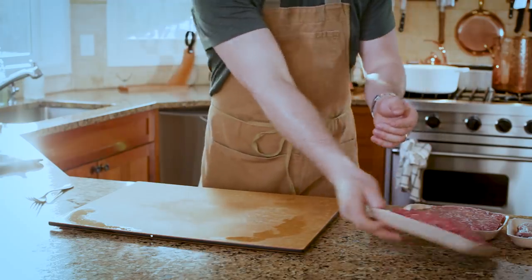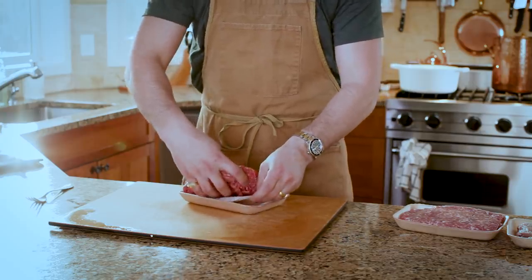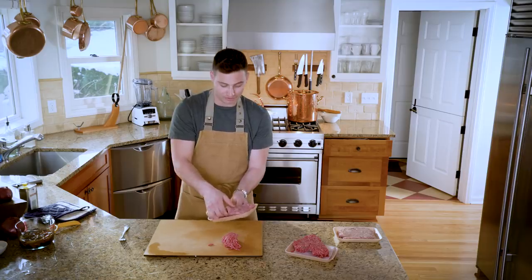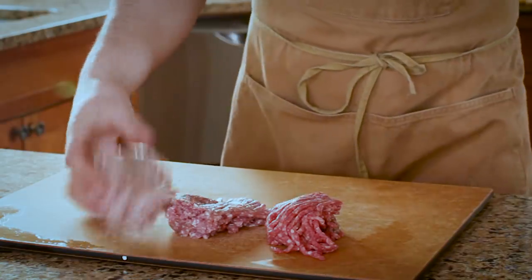Now it's time to put in the fun part, the meat. So I got some ground beef, 20% fat, because we want that fat, people, it's good. And we wanna take 4 ounces, 1/4 of that, 1/4 of some ground pork, unseasoned, and then 1/4 of veal.